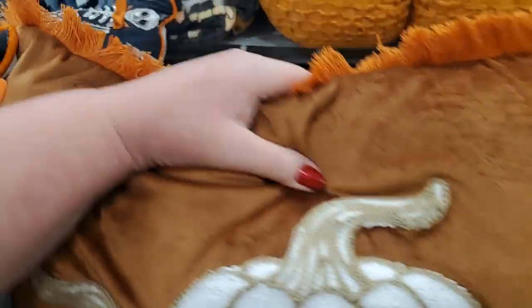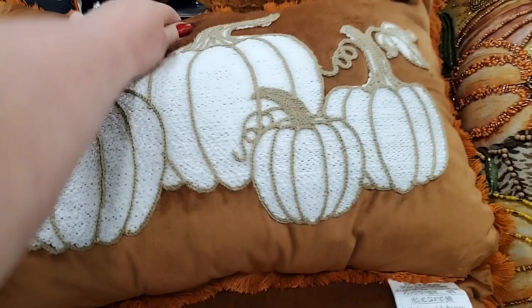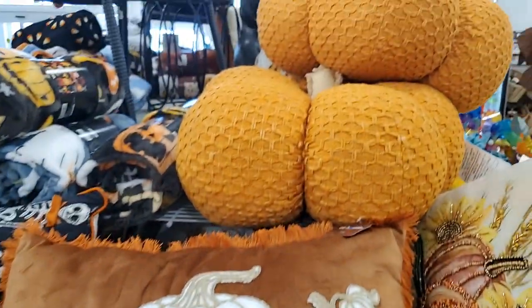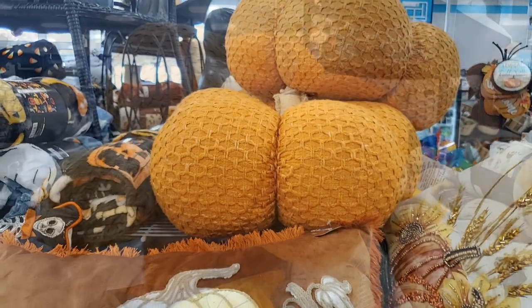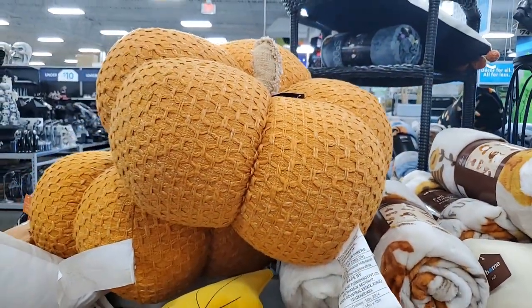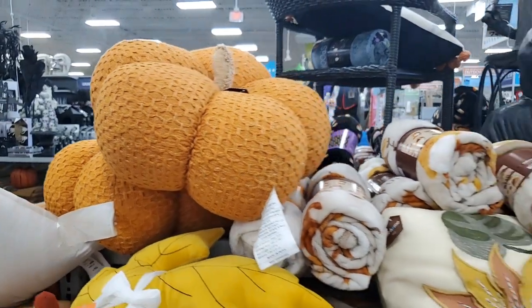Let's see how much this one is. Oops. Taking another pillow with me. That one's only $19.99. All that detail, very pretty. And look at this one. It's huge. I love it. Let's see how much that one is. Okay, that one is $24.99. That thing is huge and so cute. That's a good buy. Love it.